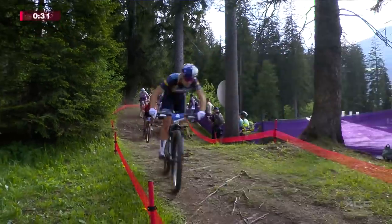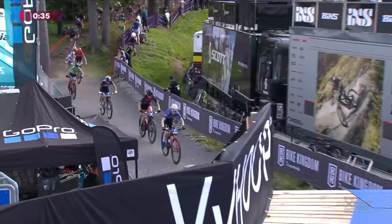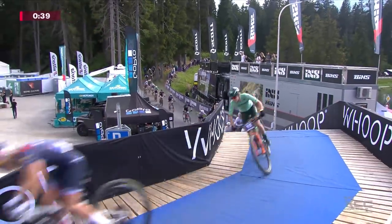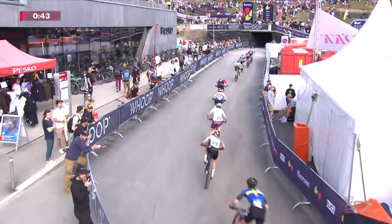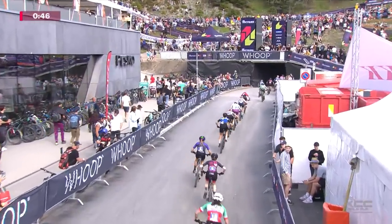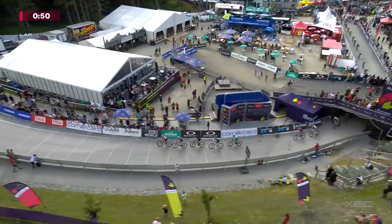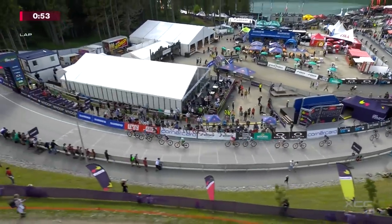Terpstra is following them in third wheel. Evie Richards in fourth position. Anna Tauber from the Netherlands in fifth place in the green jersey. Evie Richards in that blue Trek Factory Racing kit. Alessandra Keller in the red, and then we have Pauline Ferrand-Prevot in a rainbow jersey behind her. Keller just dropping a couple of bike lengths behind this leading pack, but they should bring them back together at the end of that start loop.